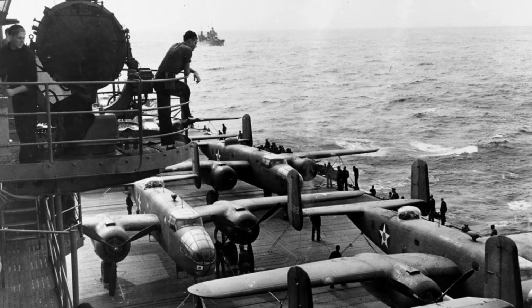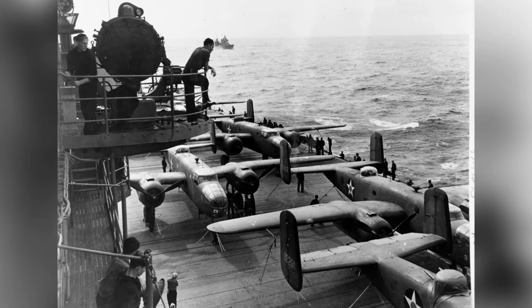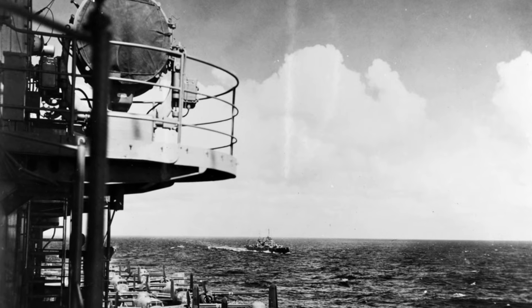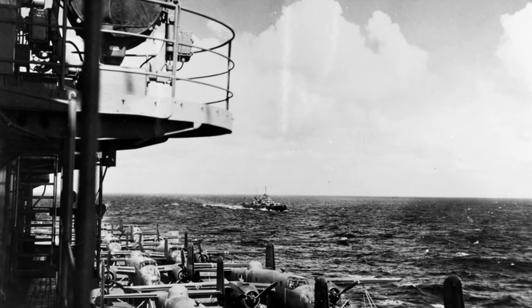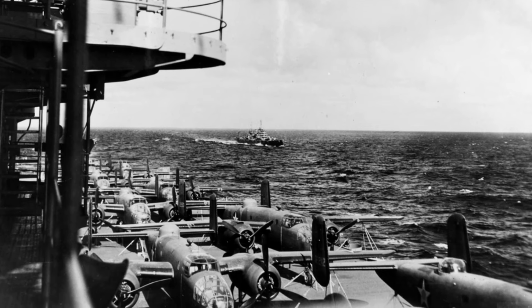Photo 4 of 9 shows B-25 Mitchell bombers on the USS Hornet in April 1942. A photo of B-25 Mitchell bombers on the USS Hornet in April 1942, this is the fifth photo out of 9.